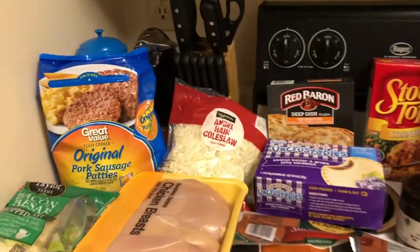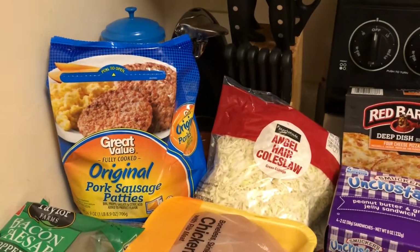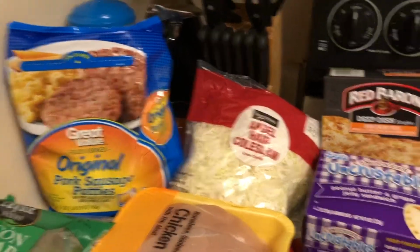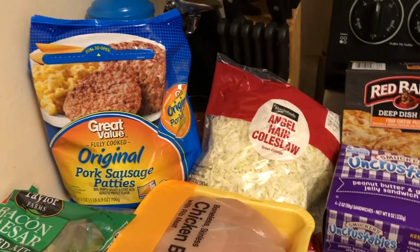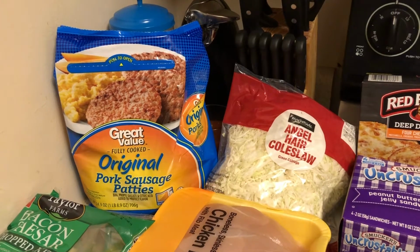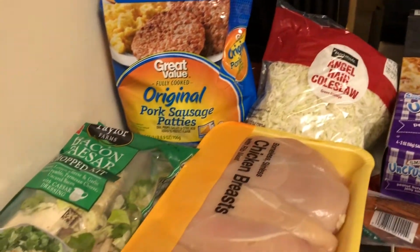So, we're gonna get started back here. These are the pork sausage patties for breakfast. I got a package of those. I got a package of the coleslaw, the angel hair coleslaw. This is for some buffalo ranch chicken wraps that I'm gonna make. So I'm gonna put that inside them.